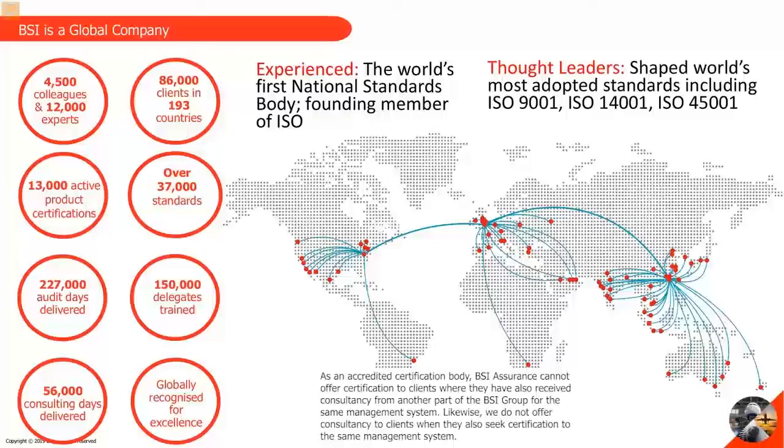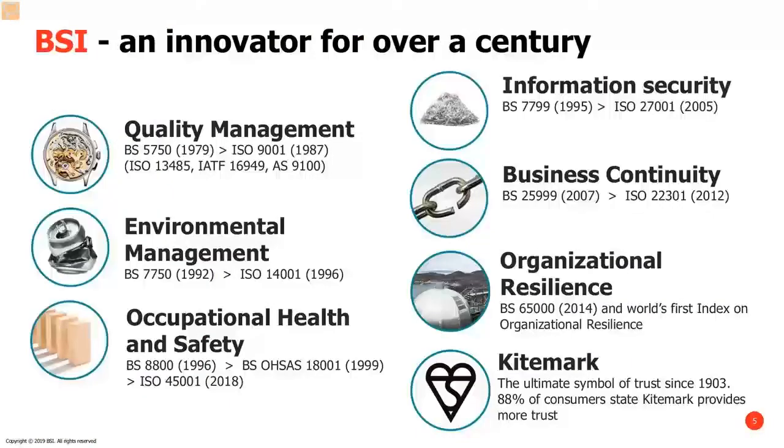So, the British Standards Institution, we've been around for a long time. We formed in 1901 and we were the world's first national standards body and we're a founding member of ISO. And we've been instrumental in developing well over 37,000 standards, including 10 of the top 12 business standards, such as 9001, 14001, 45001. I know many of you will be familiar with many of those. And we operate globally. We've got 3 regional hubs. So wherever you are, BSI is also there to help you.